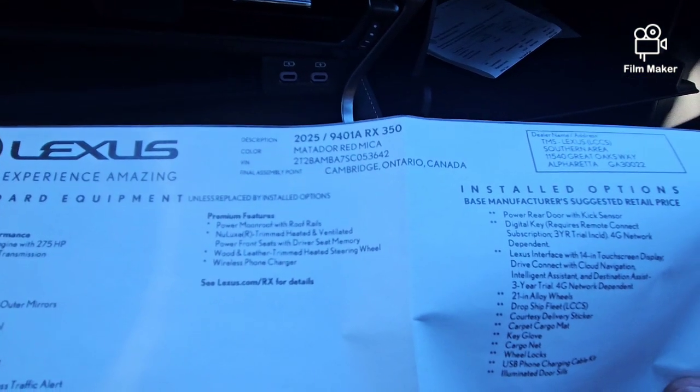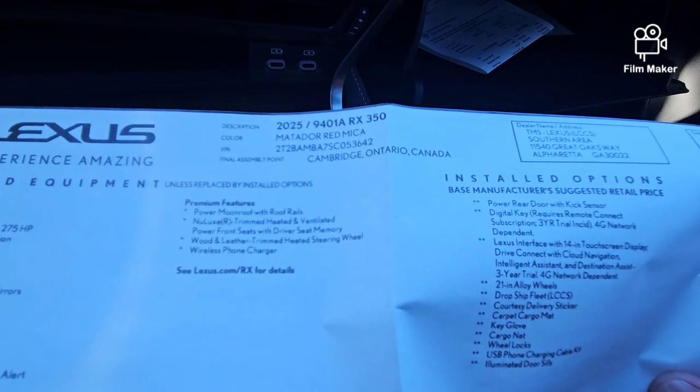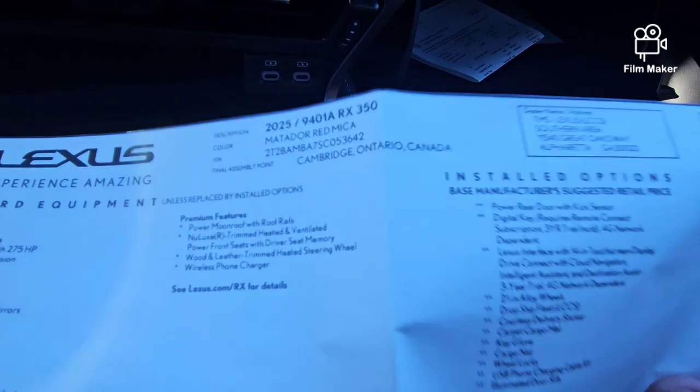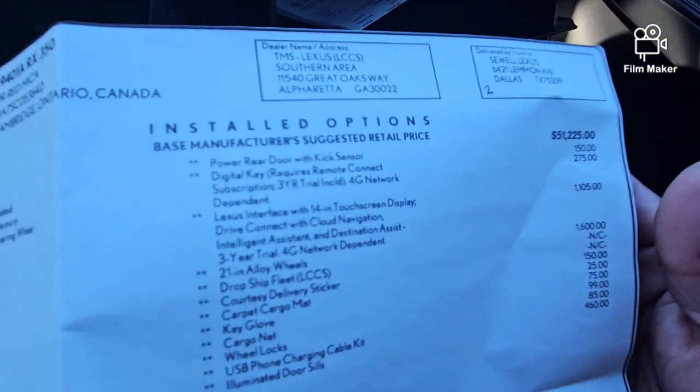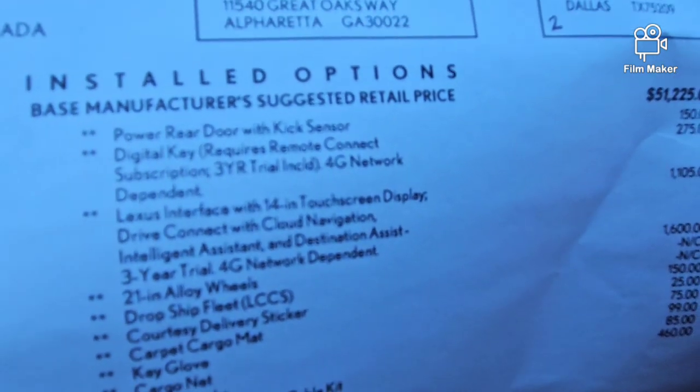It does have, I want to say it's called Palomino leather. I think I'm saying it right. I may be wrong, but these are the options that this one here came with. Let's see if I can get a little bit closer.